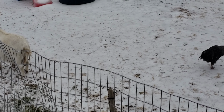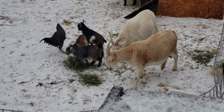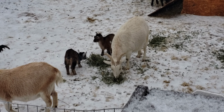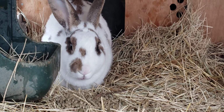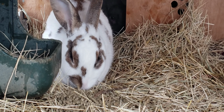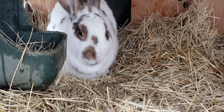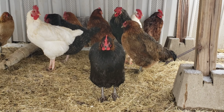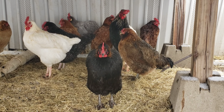They're all getting an alfalfa treat. Even the babies came out. Nice and dry. She's eating her snacks. The chickens already got their snacks, so they're just trying to stay out of the rain.